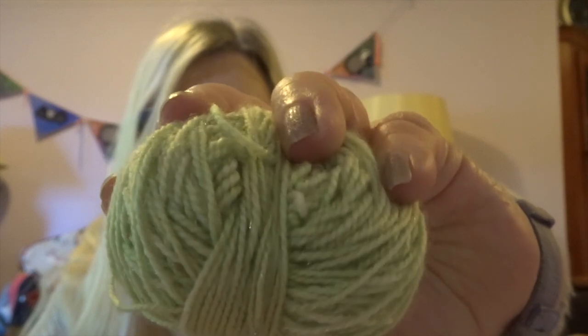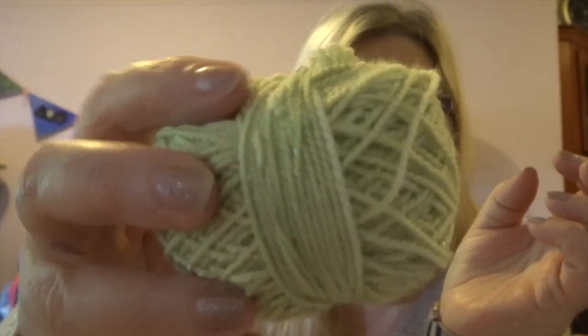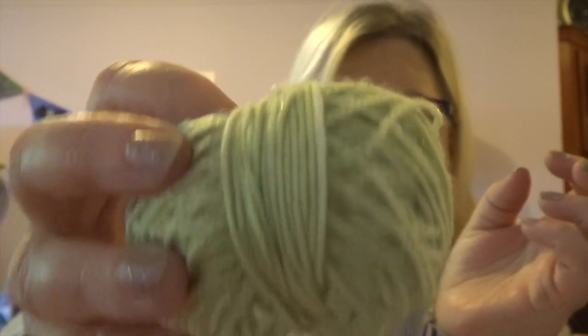And again, I'm hoping you're getting the sparkle on it. I'm sorry about the overhead lights. It's the only way I can get any lighting in here today. So that's the sparkle. And then this is the start of the sock.